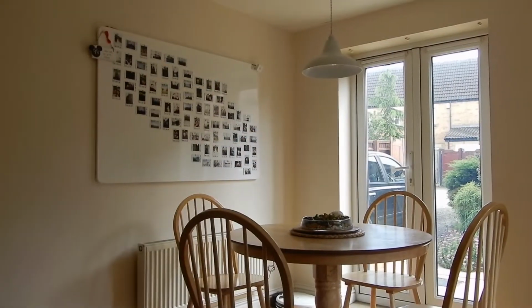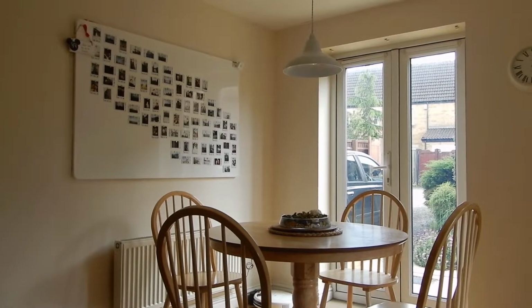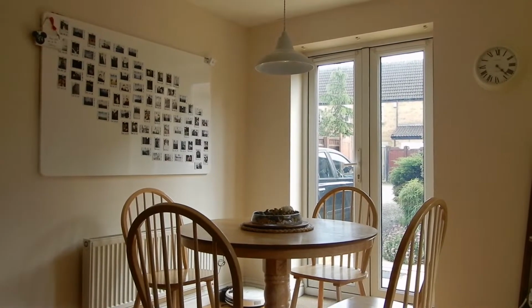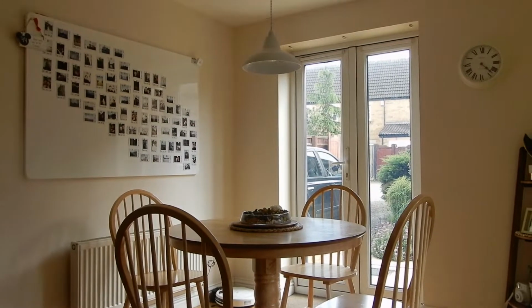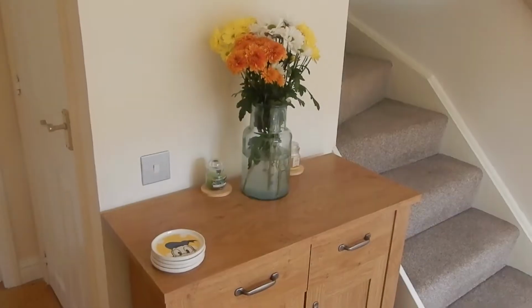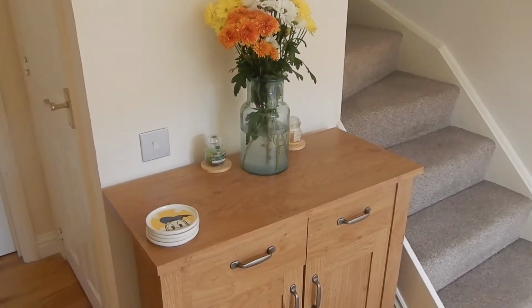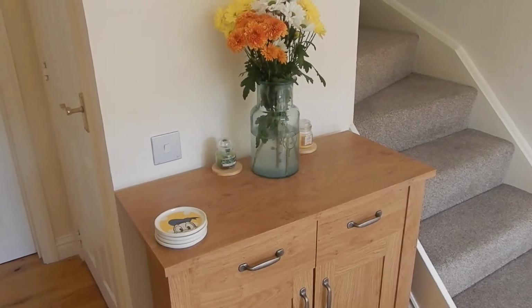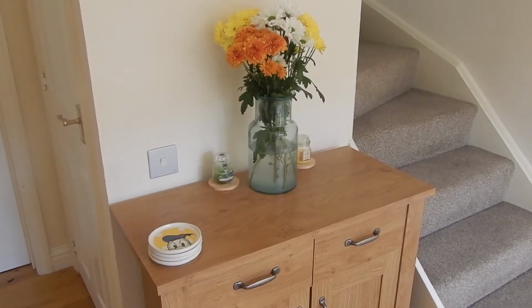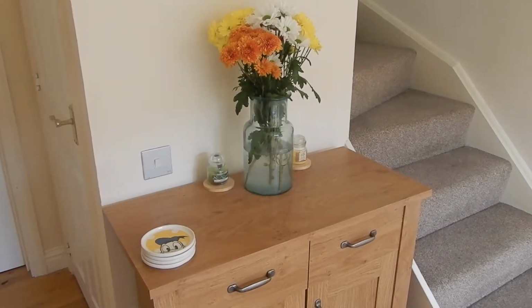So now moving on to the slightly more interesting room, and that is the dining room. I'll say where we got bits and bobs for this, if that interests anybody at all. Starting with the left side of the room, we have this little sideboard, which is basically one of the many places in this house that hides all our crap.